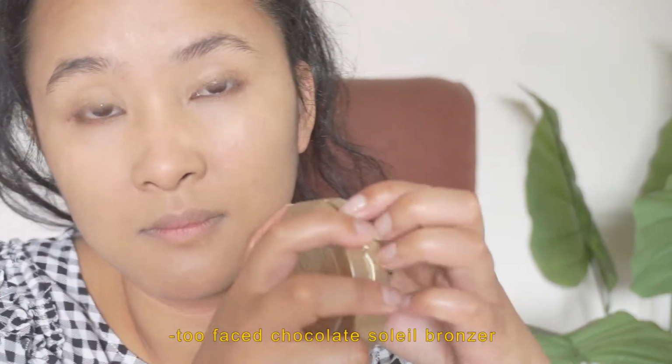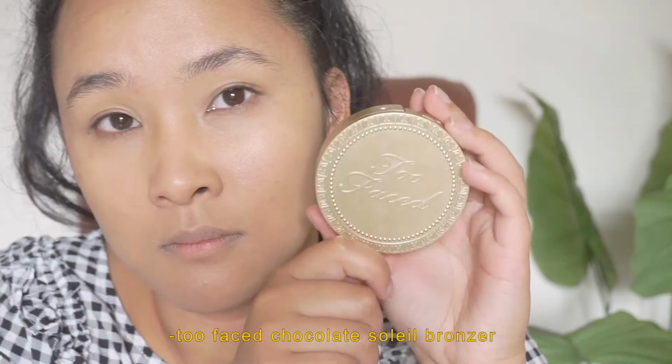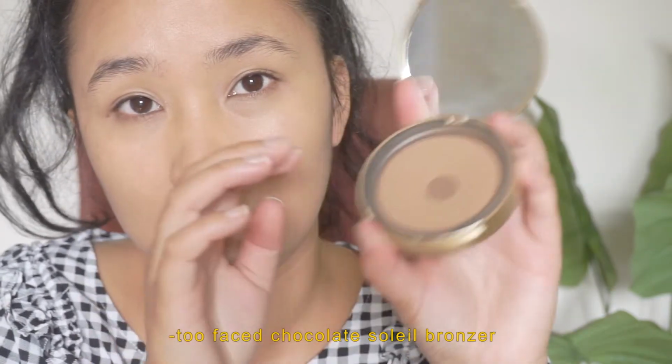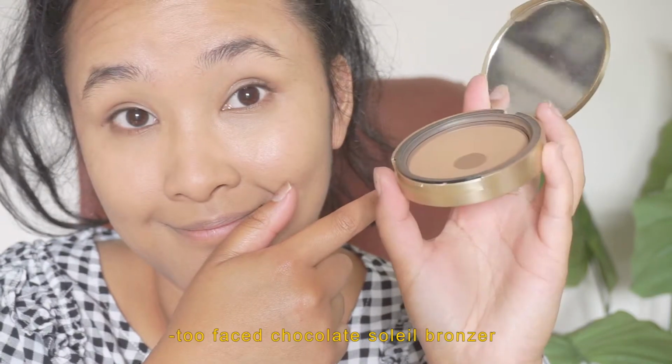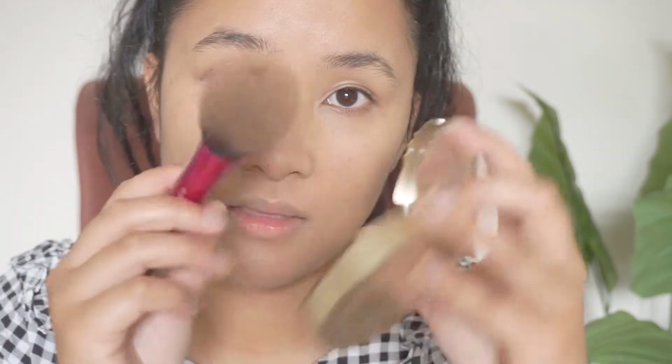So I use this Too Faced Chocolate Soleil bronzer that I've had for a billion years and probably should throw away, but I won't because it's kind of amazing. And I'll use this to make my foundation match the rest of my face. And I kind of go hard because I just don't know.